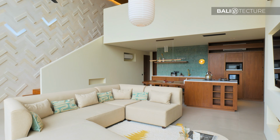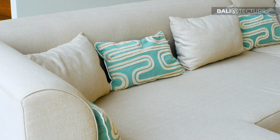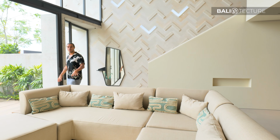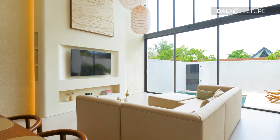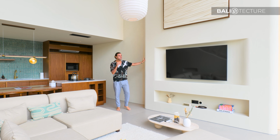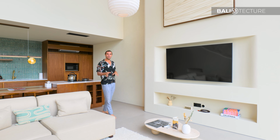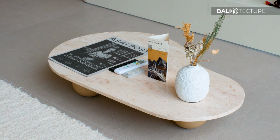So guys, let's start here from the big open space, the big living room, and we have this modern furnitures like this really big U-shaped sofa, and this U-shaped sofa is facing the TV wall, and I can recognize a bit of Mediterranean touch here because the use of the niche, it's really common back in Europe.